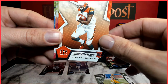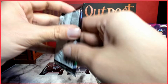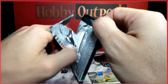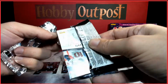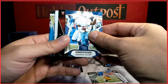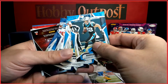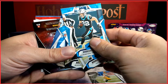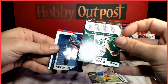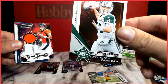Elijah Holyfield. Stanley Morgan. All right, two packs left. Should be two memorabilia cards. Oop. Straight into the camera, y'all. Stargazers. Broncos. Ooh, Drew Lock. Drew Lock, Stargazers. Cool. Sam Darnold, Precision Passers.